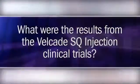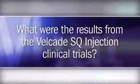What were the results from the Velcade SubQ injection clinical trials? The study that was done in France was a randomized study where half the patients received the Velcade intravenously and the other half received the Velcade by SubQ shot. And the outcome, the percentage of patients who responded, was virtually identical, and the response duration and the overall survival were equal in both arms of the study.